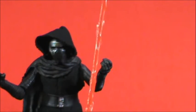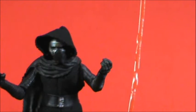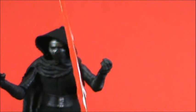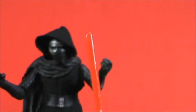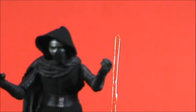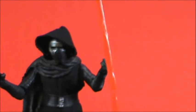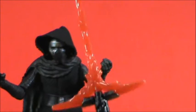I think it's just the actual saber part that I don't like. I kind of wish there was some more color in it. I just don't think it translates really well into plastic. The hilt is great. It's just the color. I think with Obi-Wan's and Luke's and Anakin's, even Darth Vader's, it was more of a clear red or blue or green or purple, whatever the color would be. I just don't care for this particular lightsaber.